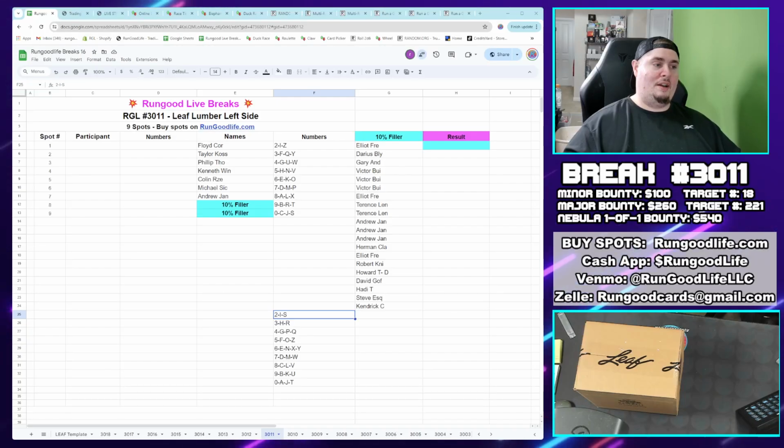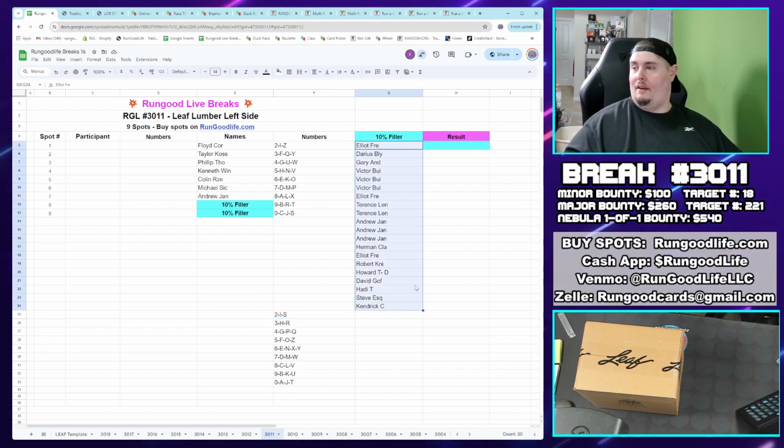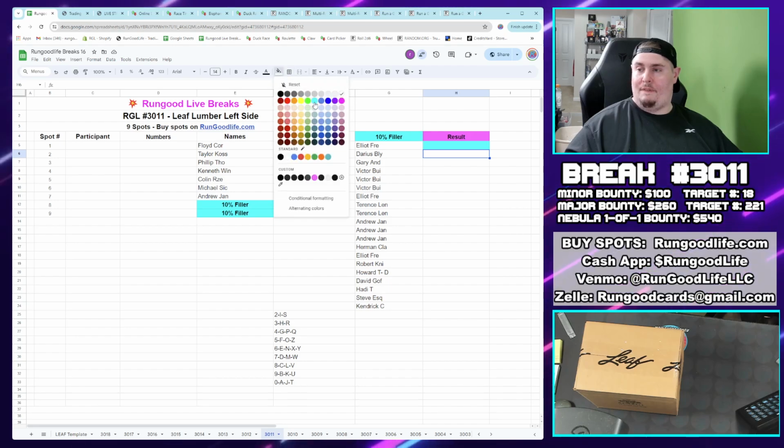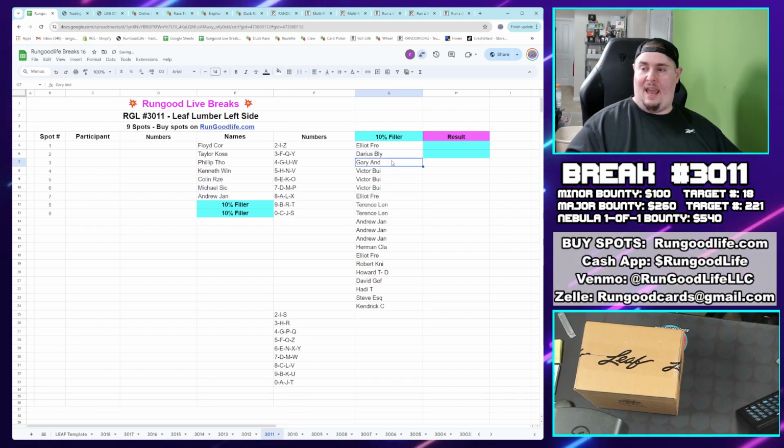Welcome to RGL number 3011. This is going to be our Leaf Lumber left side. We have a 10% filler to run, filling up the remaining 2 spots in this break. 10% fillers in this break. We've got Elliot F for 1, Darius B, Gary A, Victor Blind Trade for 3.